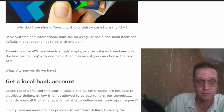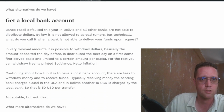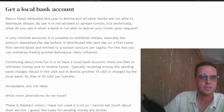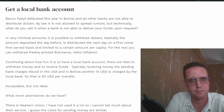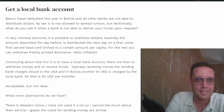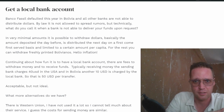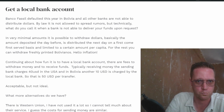What alternatives do we have right now? One is to get a local bank account. In this case here, in Bolivia, Banco Fácil defaulted this year, and all other banks are not able to distribute dollars. And so this is not an ideal situation. You still can get local currency, so at least something is working. I think this local currency is sensible to inflation.